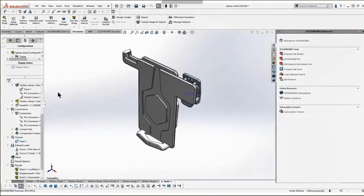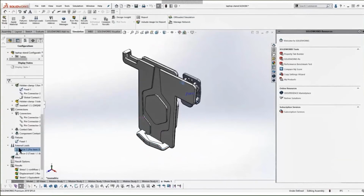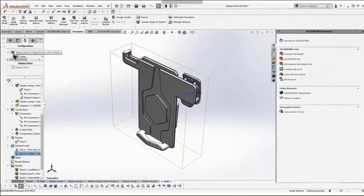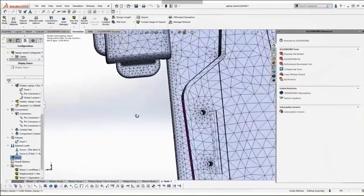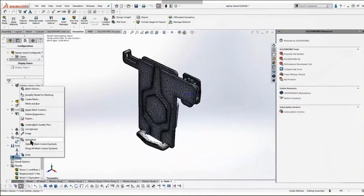We applied a couple forces. In this case, the force of the phone being placed on the stand, and the force of the headset also being put in its place here. Here you'll see the mesh that we created initially. And one thing to note is that we like to keep a minimum of 3 elements along the thickness just for accurate results.